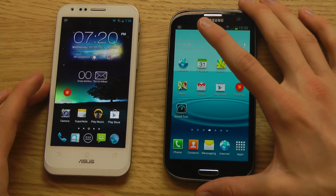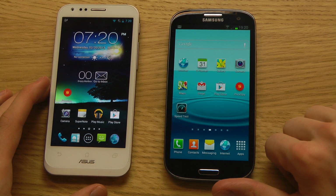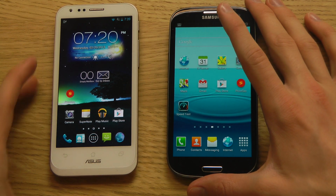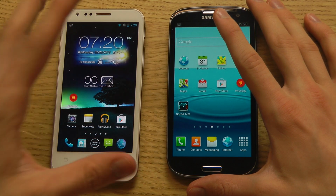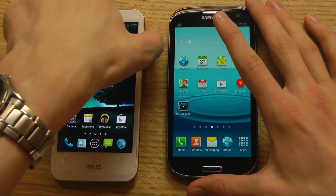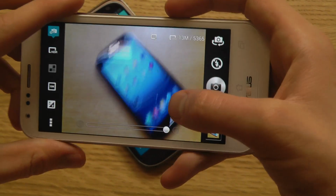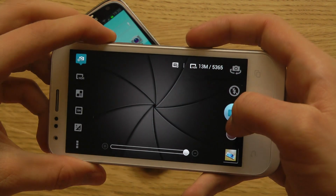Then we also do have the Galaxy S3, which should have Gorilla Glass 2 on the front side, making it more scratch proof, while it seems like the PadFone 2 is only rocking the first generation. And then also a very, very big thing that's awesome with the Asus PadFone 2 is that you get a 13 megapixel camera versus only an 8 megapixel camera that you get on the Galaxy S3.